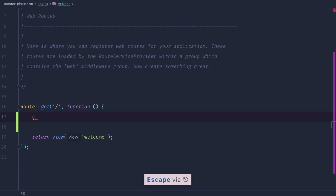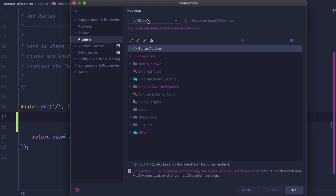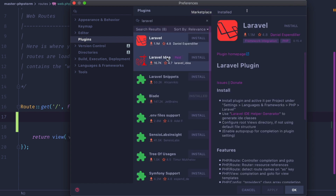Additional to these packages, there are also two more plugins that you can use with PhpStorm. So let me show this. Now here, when I look for Laravel under the marketplace, you can see there are two packages.